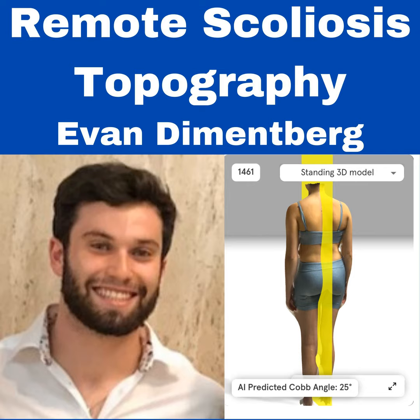I think that's such a huge point. Topography in and of itself, yeah, you can use it at home and you can monitor yourself, but interpreting what you're looking at sometimes is not that easy without having background knowledge of what's going on, especially in scoliosis and especially with topography, because it's a different world. And it's relatively new as well, right? Yeah, so you need to get used to how to use it, right?